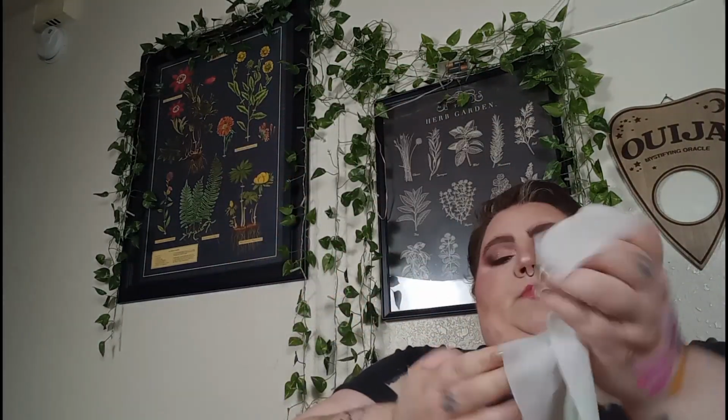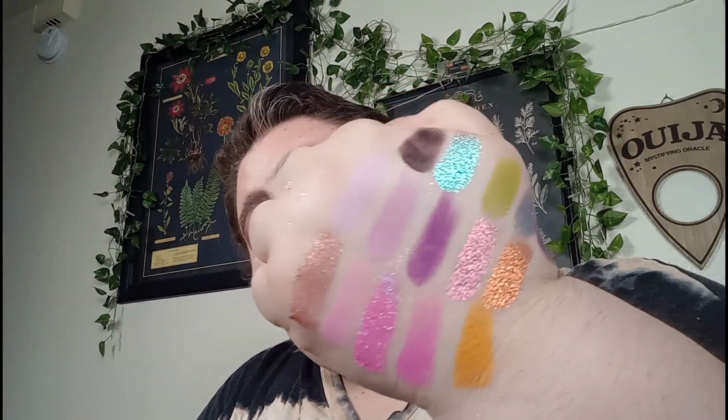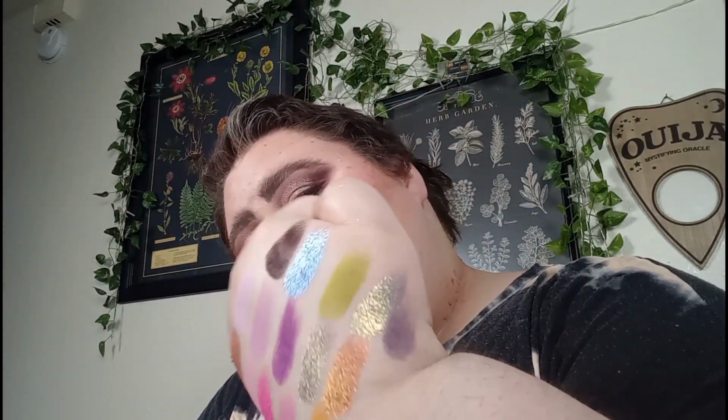I'm sold. And then we have 3 shades left. We have Creep It Real, Hocus Pocus, and Coven. Those 3. And like their mattes are even so nice and smooth and buttery. Yup, I'm excited. This is beautiful. Sold.